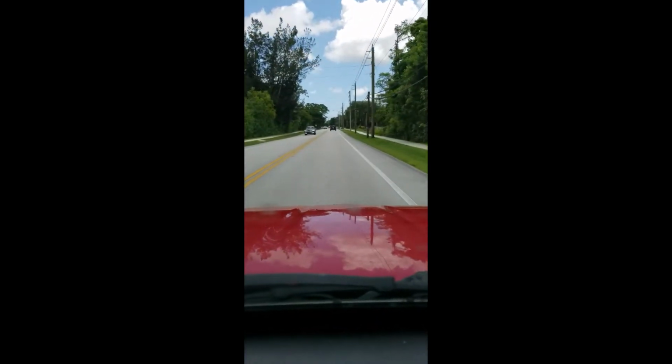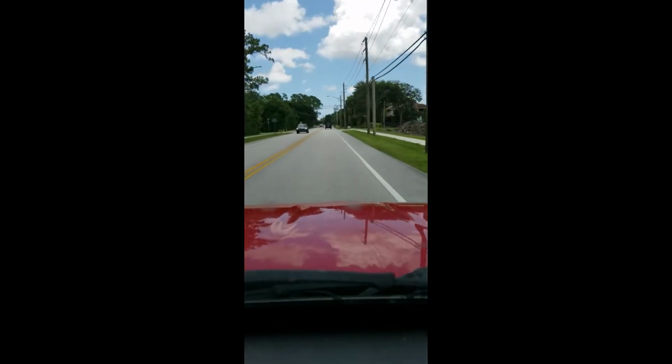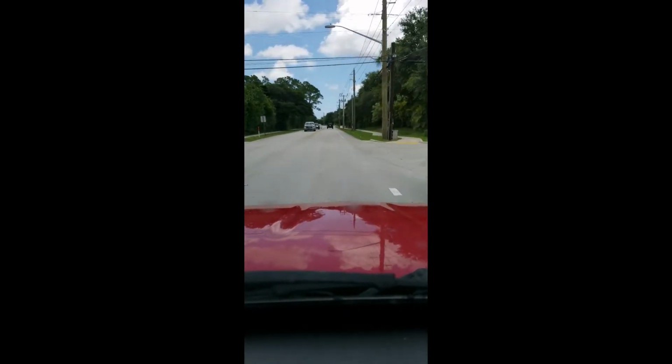Doing something different. I'm on my way to the shop. So, we're gonna install some cool Viper decals on the Dodge Viper today.